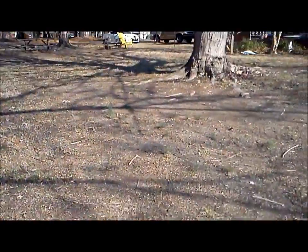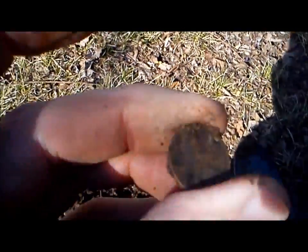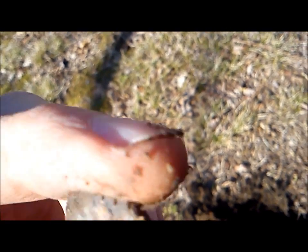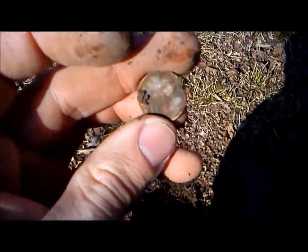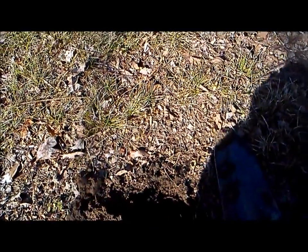Alright, spot number 3, same area, just a little further down. And I found another penny. Actually, this one, I can see the date. I think it looks like 1987, which would have been about the time I was in high school. Anyway, on to the next one.